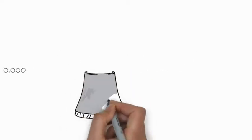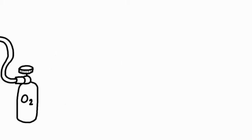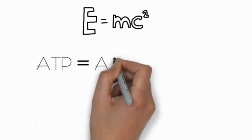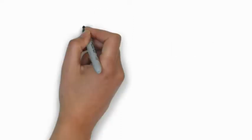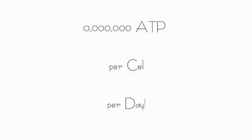The mitochondria is the power plant of the cell, taking the air that we breathe and the food that we eat and combining them to produce the energy your cells need to carry out their daily functions. This cellular energy is called ATP, which stands for adenosine triphosphate. Each cell produces over 10 million ATP molecules every day.